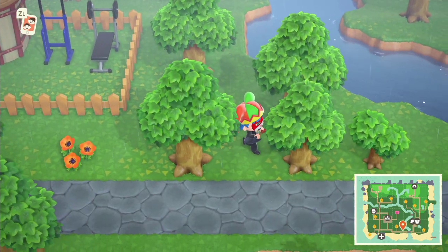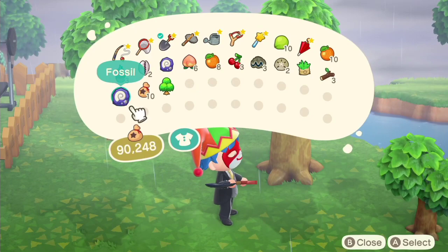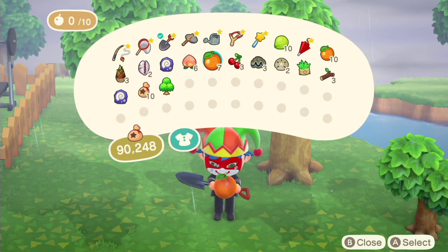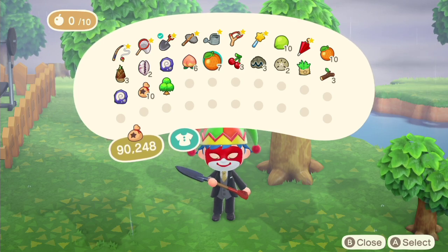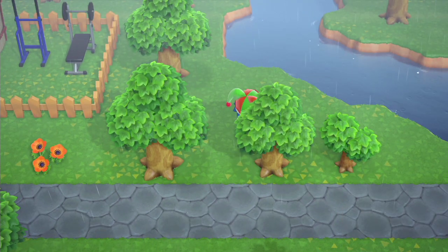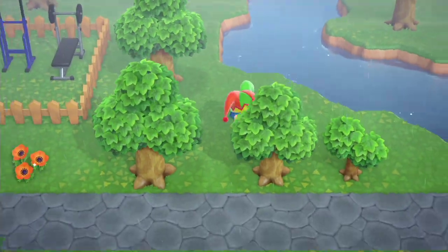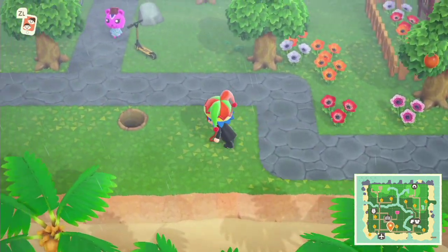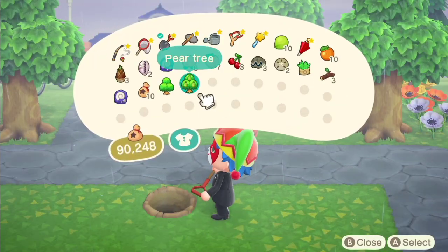Wow, I really dislike this setup right here. So let's go ahead. There's too many trees right here. What's this tree? So that's pears. Let's go ahead and take this pear tree, and that can go here.